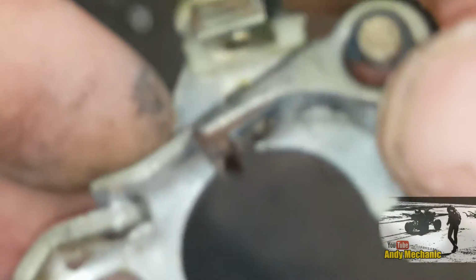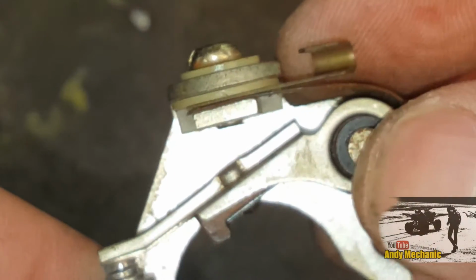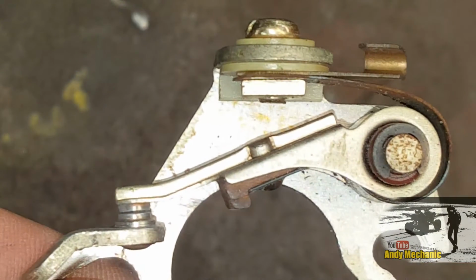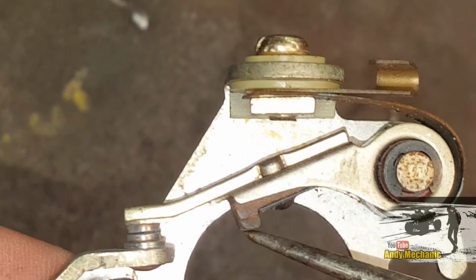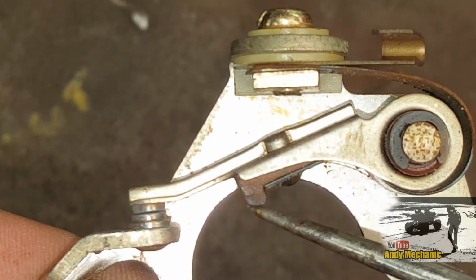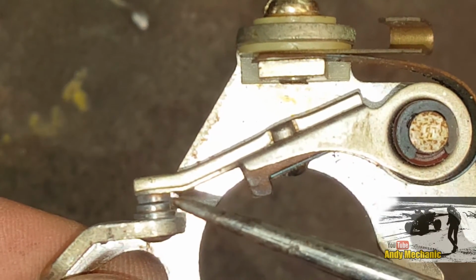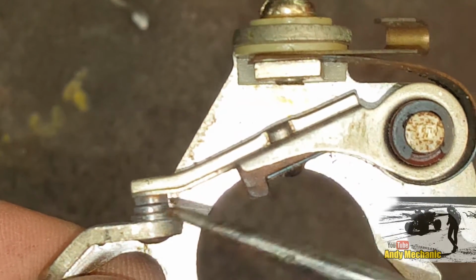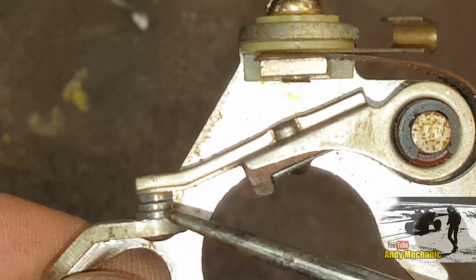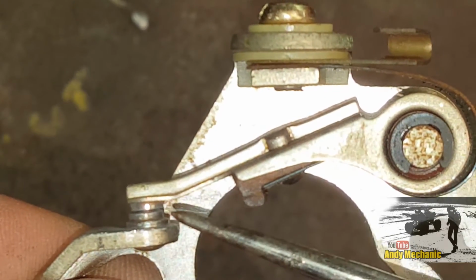Oh, one more thing. Now, you may ask, well, Andy, how on earth could the points close up? Why was there no gap? Why weren't they opening? Well, the reason for that, pretty simply, is this heel here that runs on that cam inside the distributor, well, it wears down. And as it wears down, of course, the gap on the points closes up. It becomes less. And it gets to a point where this is worn so much that the points just don't open at all. And therefore we don't get any switching of the primary circuit, and we don't get a spark. And that's exactly what's going on at the moment.